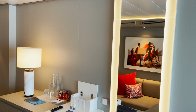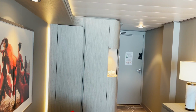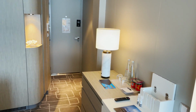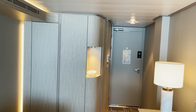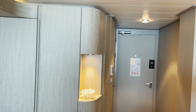So you're going to have a restaurant called Blue that is exclusive to Aqua Class staterooms and guests. Healthy menus there. You're going to have healthier room service options, bottled water daily. You can see we have the Evian bottled water over there. There's yoga mats in the room for use. Lots of cool stuff going on with the Aqua Class room here, and of course that Infinite Verandah. We'll get to that in just a minute. Let's go ahead and start here. We're going to start back at the beginning as we come in.